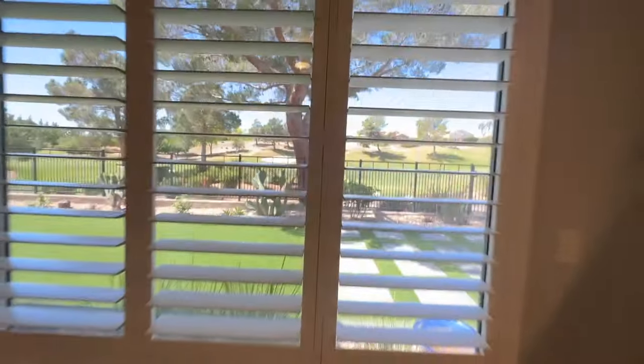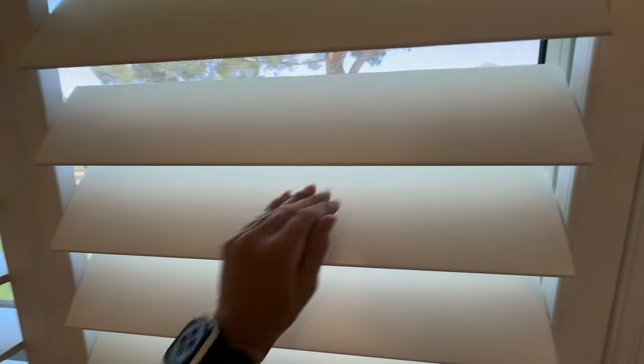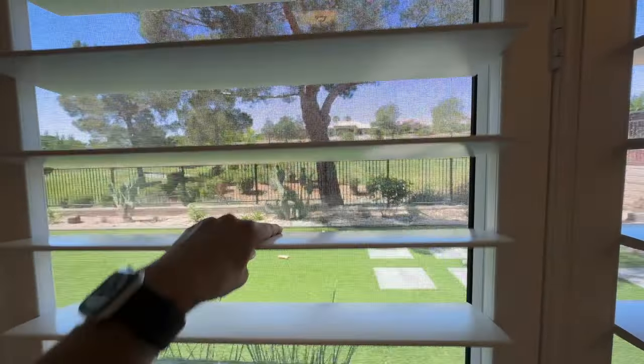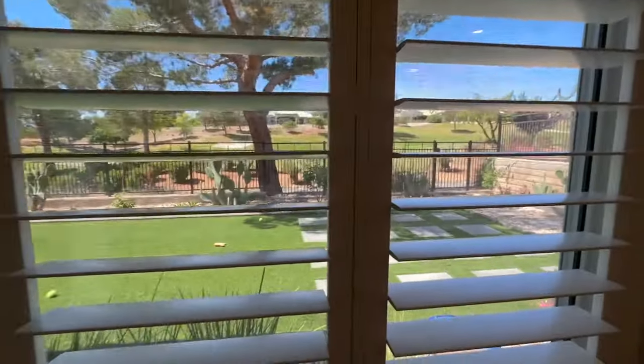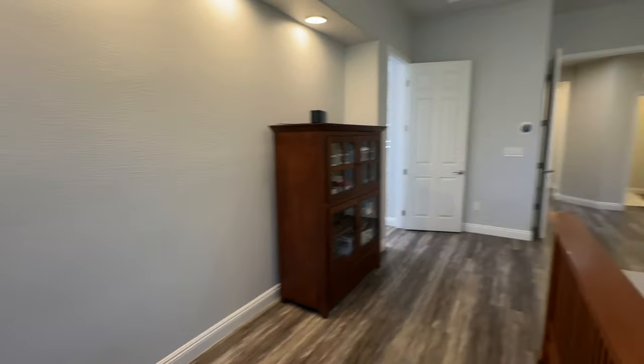And again, from the primary, you have views of the golf course. I like these shutters. I like that they don't have the bar right here, and you can open and close, and it's split. It's a great feature to have. And then this is a nice area if you want to add a TV here as well.